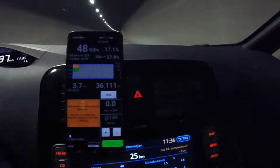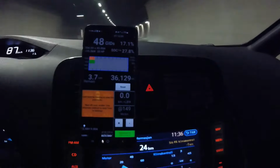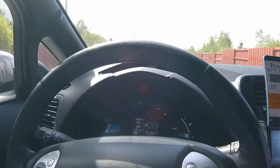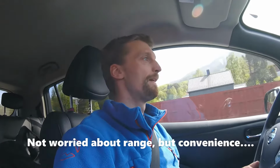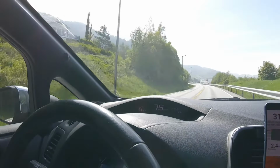3.7 kilowatt hours remaining, it says there. 36,100 and something watt hours used. Don't pay attention to that, I did not reset that. So we are about 1.5 kilometers away from my start point and the safety of the chargers. And I've got 12%, so do I cut it short or extrapolate or do the extra 10 kilometers? Still haven't decided actually, and my turnaround point is just over here, or start point, sorry.